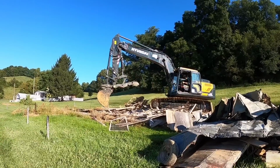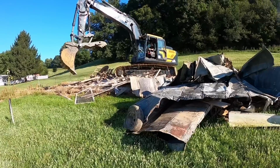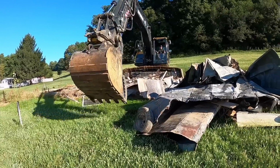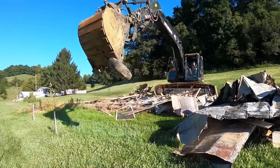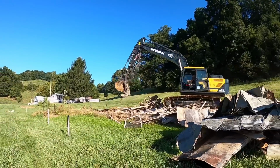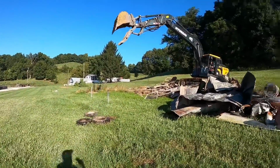You forgot to separate one. There's still one tire you didn't separate out of that pile of metal. It's hidden on this back corner. Oh boy. Where's he going with this? Let me back up. Nice shot.